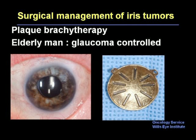Now the next is something that you don't know much about perhaps, but that's plaque radiotherapy for iris melanomas that are unresectable.